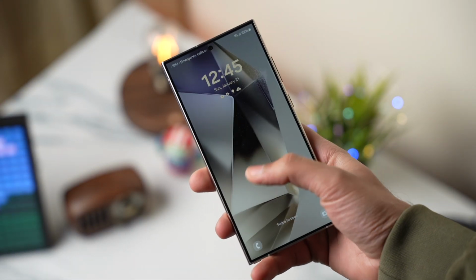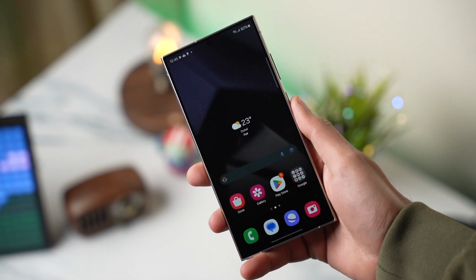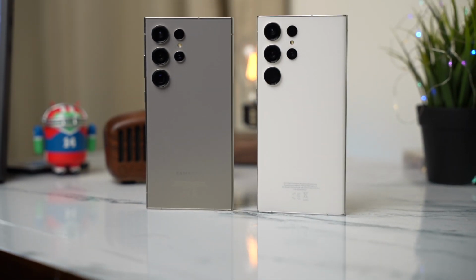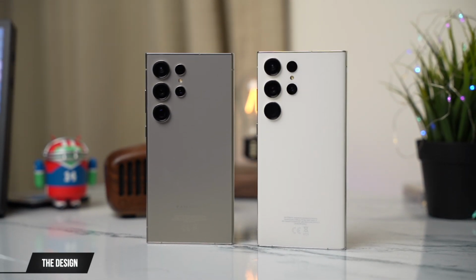So the long-awaited Galaxy S24 Ultra is finally here, and these are the 5 reasons why you shouldn't buy the Galaxy S24 Ultra if you have a Galaxy S23.